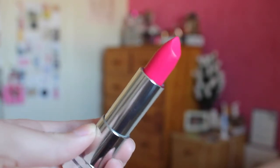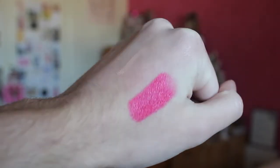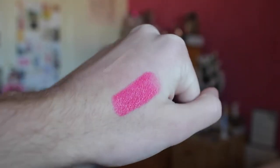I also bought this yesterday. I literally dashed into Kohl's, which I guess counts because they sell drugstore makeup, and this was actually on clearance. It was only like $6, which is about $10 cheaper than they normally are. So I recommend checking out Kohl's because they might still be on sale. And I'm wearing it today.